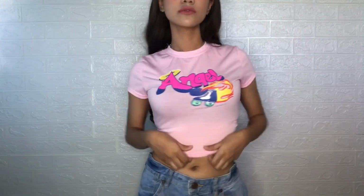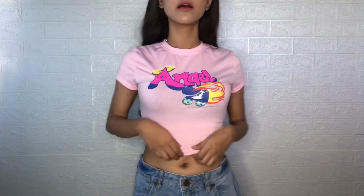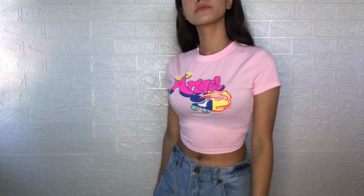The material is not so maganda. It's understandable, it's cheap, so you're definitely going to get cheap material, but it's cute. Cute naman siya. Okay naman siya. This top really looks cute on jeans, like on washed jeans. But I don't know, maybe this would also look good on shorts, like washed denim shorts, or tennis skirt. Kasi, I don't know, it's really giving me that Y2K vibes. We're really channeling the angel vibes on this haul.